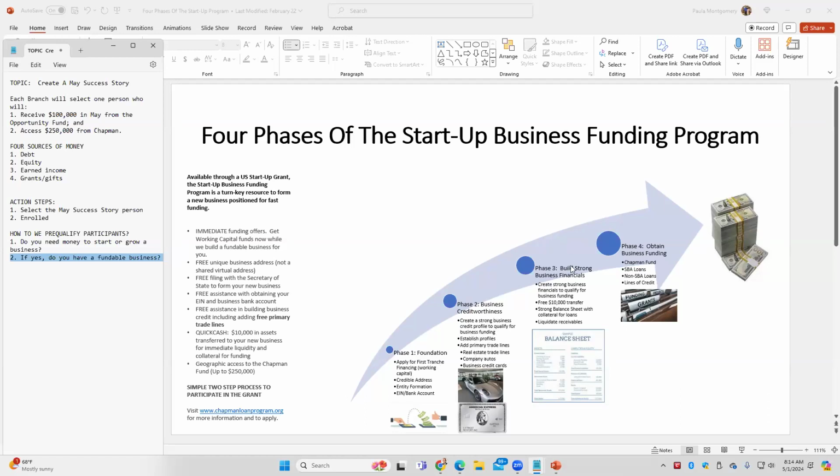What we're doing now is actually transferring $10,000 over to them, which of course is referenced over here in the quick cash. So every step of the way they're seeing value, and that's what Larry does well, and I encourage all of you to do, is when you're educating using the 4-phase, make sure they know A, what it takes to have a fundable business, because they probably don't know, and B, how we help them, and then C, how they're seeing value every step of the way. So it makes enrolling a no-brainer. All right, so let's go back to the topic.